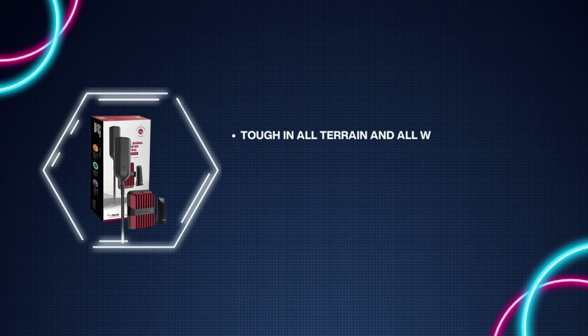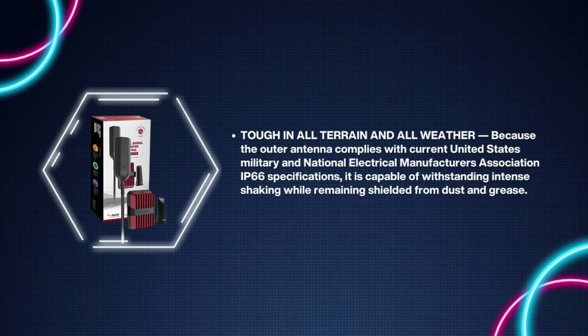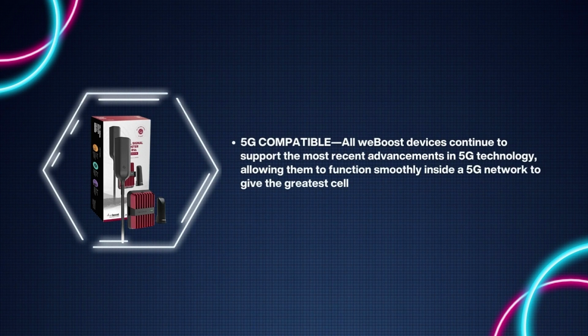Tough in all terrain and all weather because the outer antenna complies with current United States Military and National Electrical Manufacturers Association IP66 specifications. It is capable of withstanding intense shaking while remaining shielded from dust and grease. 5G compatible. All weBoost devices continue to support the most recent advancements in 5G technology, allowing them to function smoothly inside a 5G network to give the greatest cell signal available.